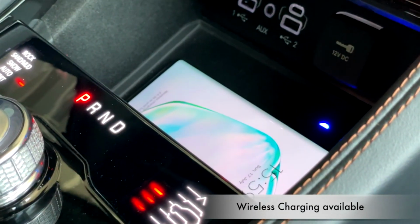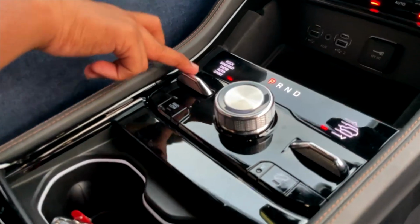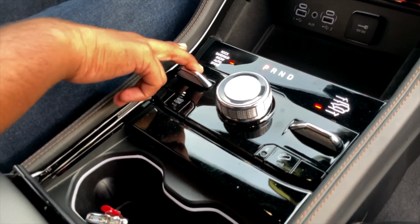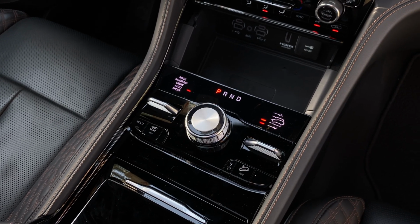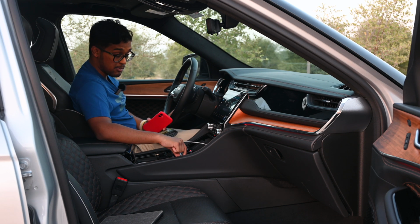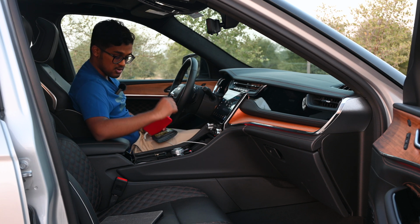Then down here in the middle section, you have your gear rotary dial, so park, reverse, neutral, drive. Your different drive modes: rock, sand/mud, snow, auto, and sport. So you have these different toggles here for those. And this actually is a control for your air suspension, which can be adjusted to 5 different levels depending on the mode that you're in. But even as you want, you can adjust it using this toggle right here.